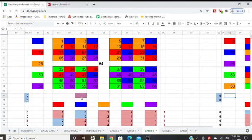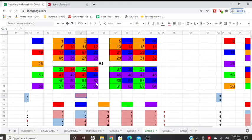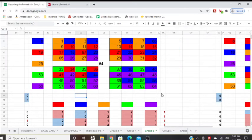Okay, so here, this is what I changed the color to when I changed my mind. So I said, oh, I think these blue numbers are going to miss. And then I said, no, I'm going to change my mind. And I should have kept it because all these blue numbers did not come up.